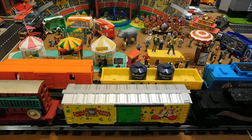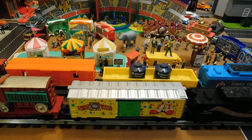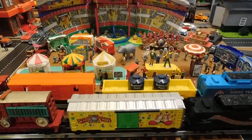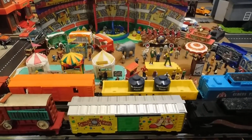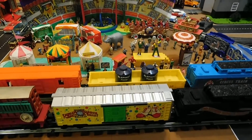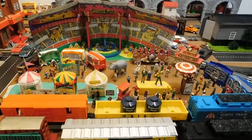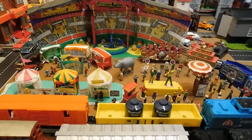Now, I'm a great one for swapping out themes. It's what I've been doing for years now. And so for this, I took out some of the urban scenery, the buildings from my Milwaukee Northwestern, and replaced it with a circus. Now, I don't have an actual full-blown circus tent that would fit in this space. So here's what I did.